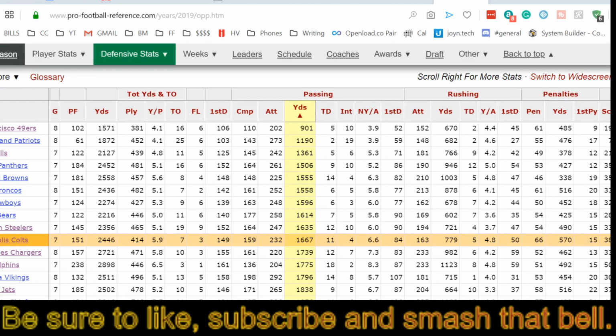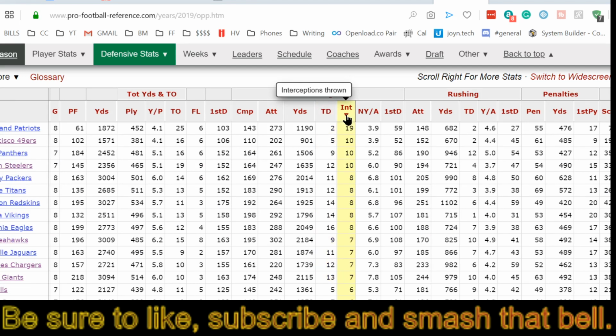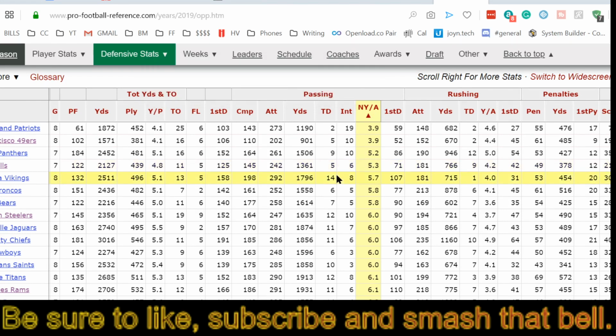So what do I want to see out of Rudolph this weekend and in the future? Well, let's look at the Colts really quick. Not going to get into this a lot, but this is not a terrible defense. Not a real good one either. 10th in the league against the pass for yards. Middle of the pack for touchdowns given up. They don't give too many takeaways, just like the Dolphins. And then net yards per attempt, middle of the pack again.